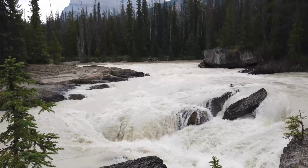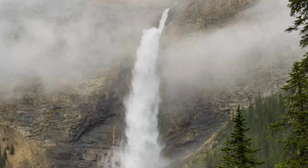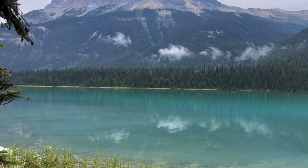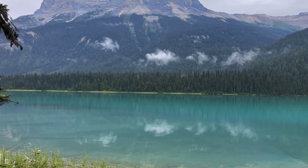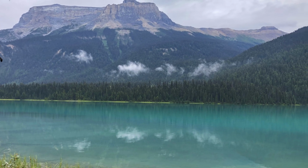Yoho National Park is worth spending the better part of a day to visit. Takakkaw Falls is a must-visit site. Emerald Lake is also a must-visit site, especially if for some reason you cannot get to Lake Louise or Moraine Lake.